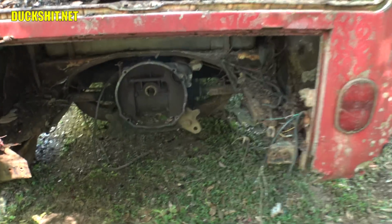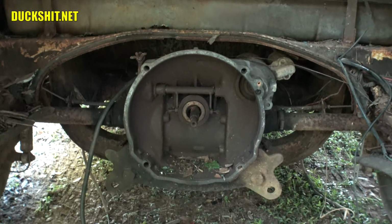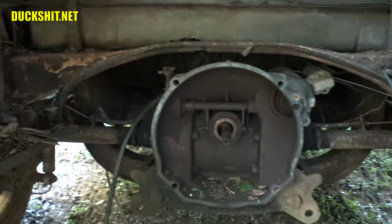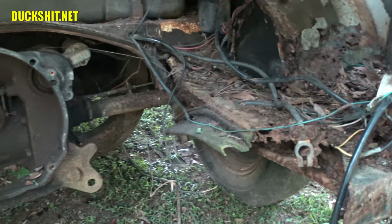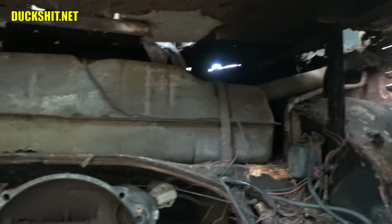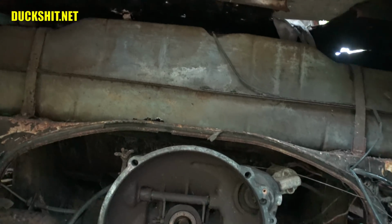Of course, there's our transmission. Swing axle. This thing is going to become a driver, which means I will not be leaving it as a swing axle. It'll be converted to an IRS. I don't know what parts I'll put on here yet to make that happen, but we will document that in the video. Of course, there's our gas tank. Don't know what kind of shape that's going to be until I take it apart.